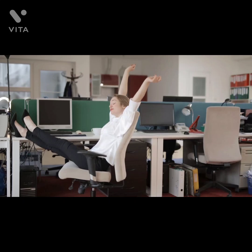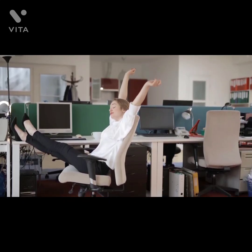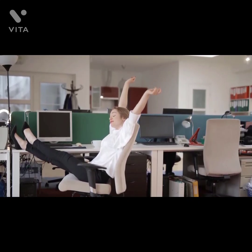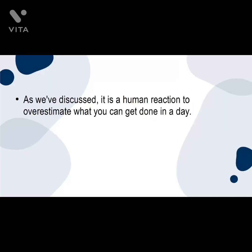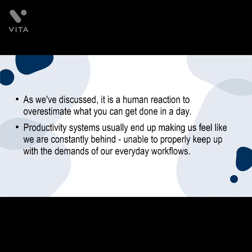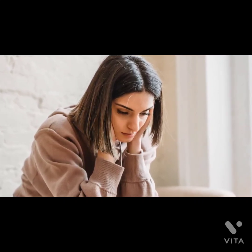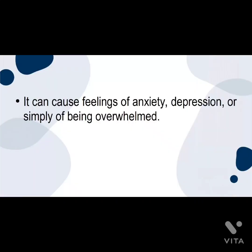You may be asking yourself why this method works. What will keep you from simply kicking back after you finish the hardest task and not address any others? As we've discussed, it is a human reaction to overestimate what you can get done in a day. Productivity systems usually end up making us feel like we're constantly behind, unable to properly keep up with the demands of our everyday workflows. That sense of failure will leave many people feeling down. They feel as if they are struggling to accomplish everything that they need to. It can cause feelings of anxiety, depression, or simply of being overwhelmed.